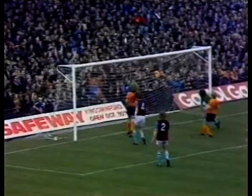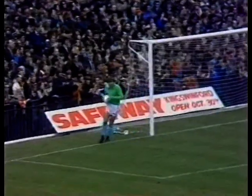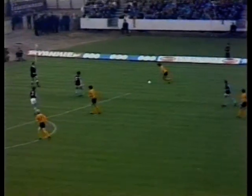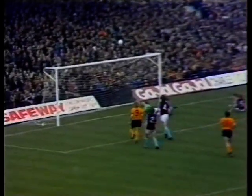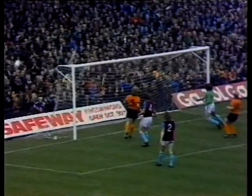Oh, super save. Lovely bit of football. Hard luck, John Richards. Well played, Jimmy Rimmer. That really was a bit special. Lovely ball in. The lovely ball in from Jeff Palmer. Richards launching himself knee-high to get the header. And Jimmy Rimmer reacting with a beautiful one-handed save.